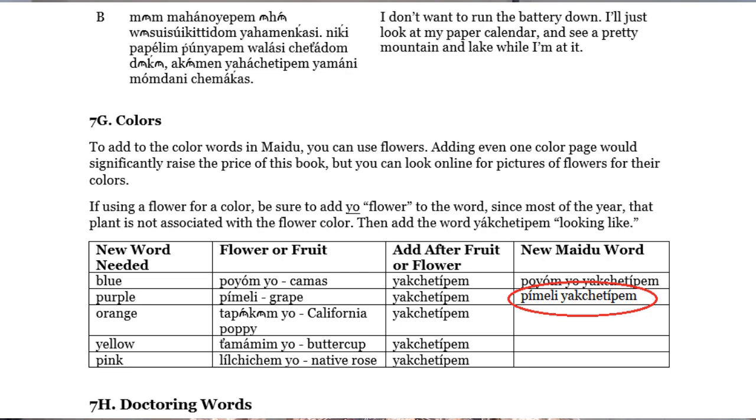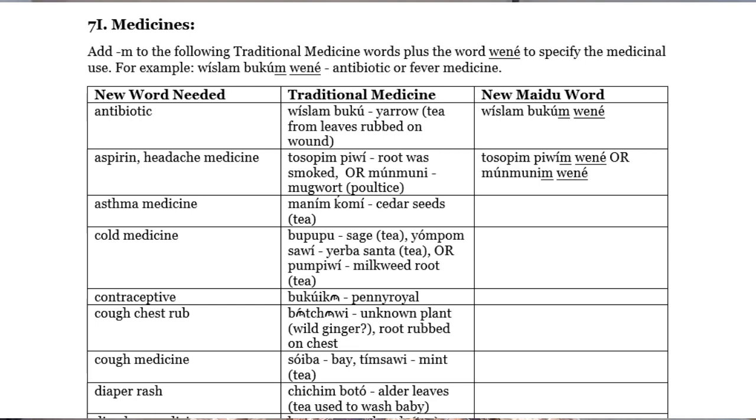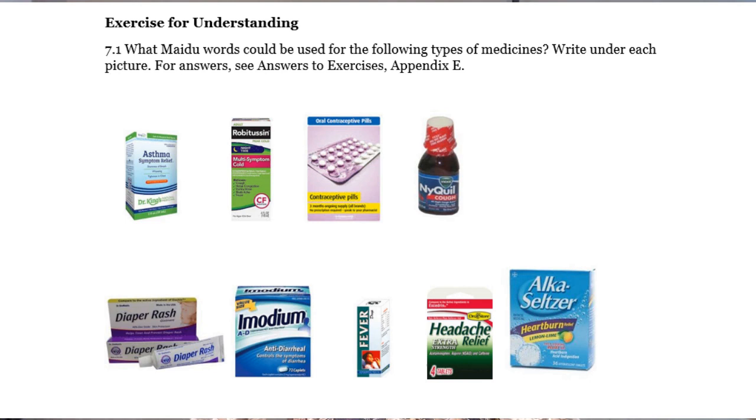Finally, turn to page 142, Medicines. You might like this page, which has some of the traditional medicines used by Maidu people. I got these out of books, so please don't blame me if they don't work, especially the contraceptive one. I'm just the messenger. I think some of you may know more about this and even have other ones to add. The point is, you can use the traditional medicine word for the modern medicine. After reading through the list on page 142, try to do the exercise on page 143, giving the Maidu word for each modern day medicine.